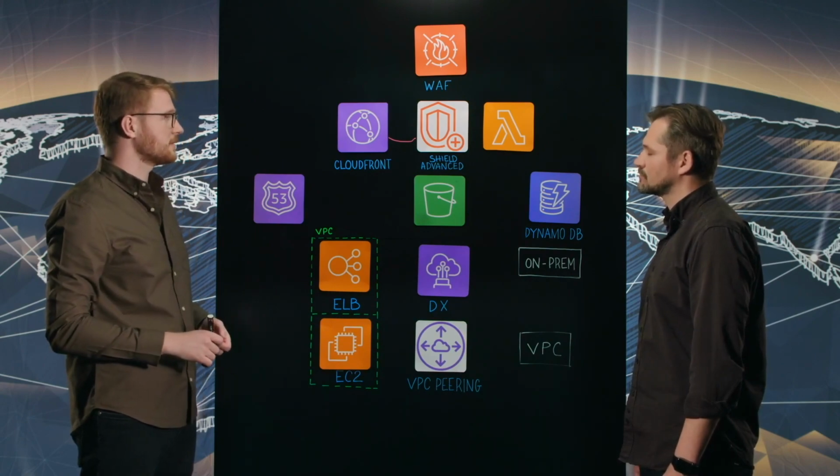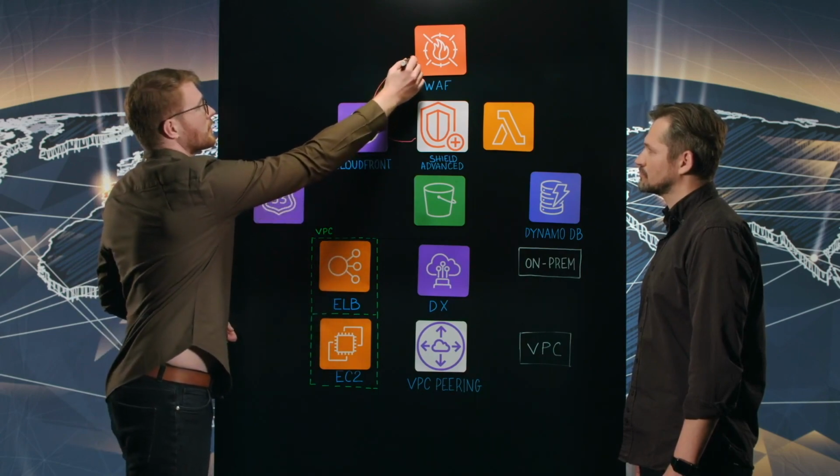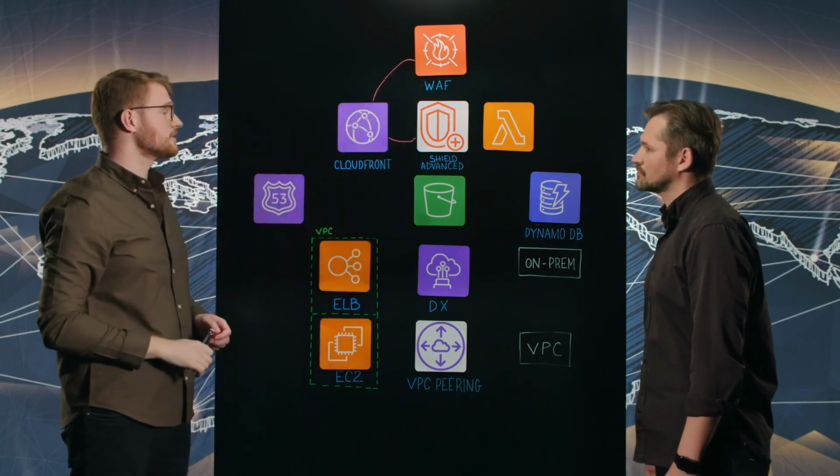For more complicated layer 7 attacks, we use WAF, where we can create filters to block more complicated attacks. This is a good time in the architecture to talk about Shield Advanced. Ryan talks about how they used Shield Advanced to protect against layer 3 and layer 4 attacks. One recent feature we launched this year that may be of interest is protection groups.